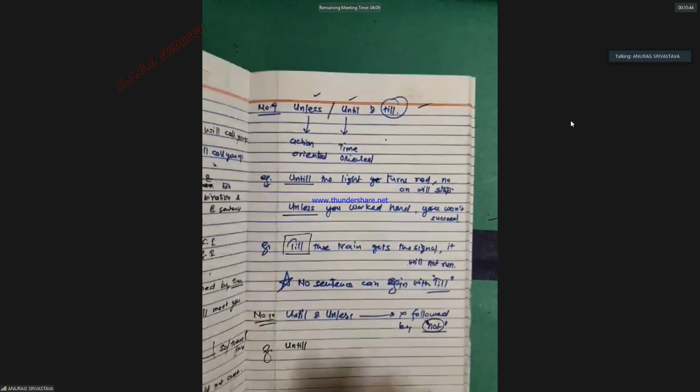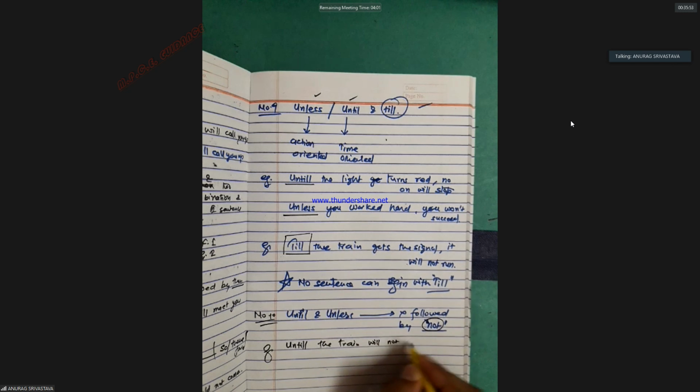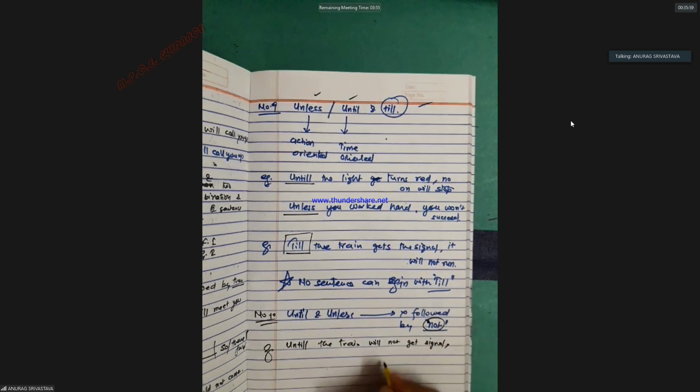Until the train will not get signal, it will not run. Now in the sentence it is given: until the train will not get signal, it will not run. Because we are using until at the very first of the sentence, it is already giving the sense of negation, so it is worthless to use not after that.